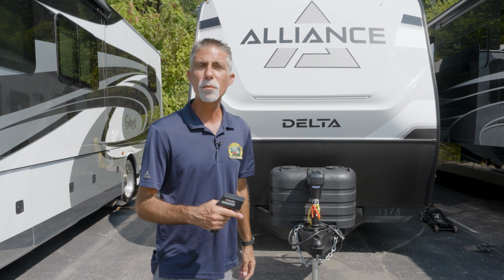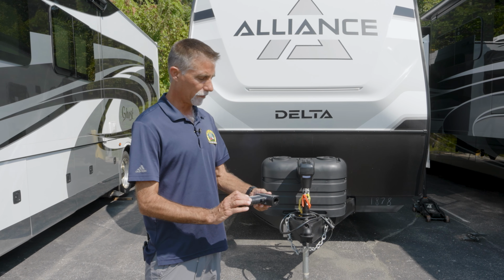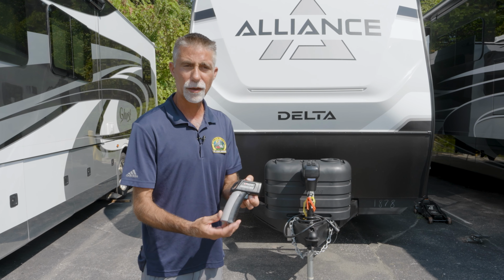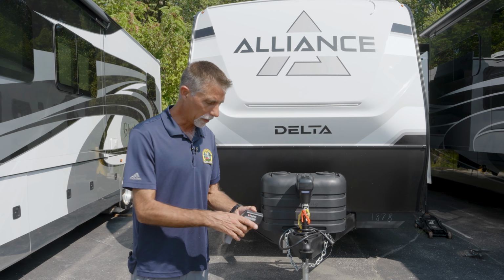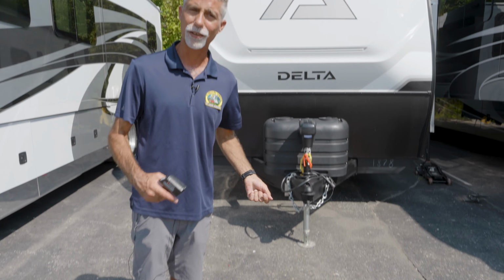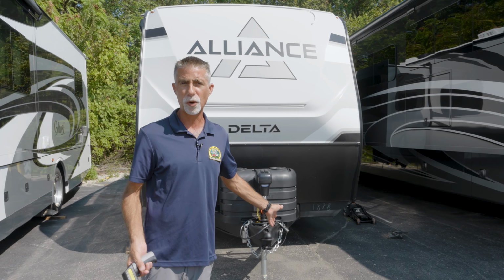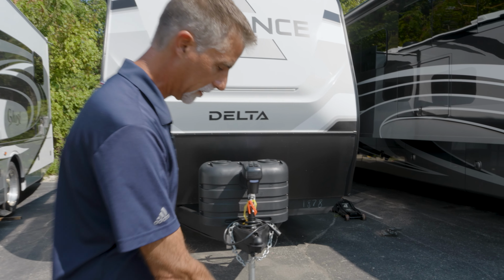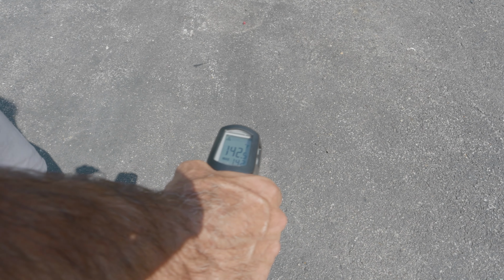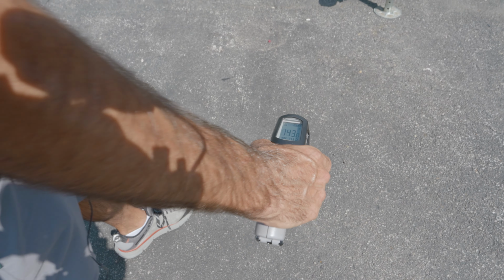Okay, it is a few minutes after 3 p.m., and I have borrowed one of these infrared temperature guns from one of the technicians because I wanted to see how hot the pavement is right now. We know that when we went inside at 1 o'clock, it was 101 out here in the shade in that tree over there. So let's take a look at the pavement here, you guys, and see what this says. There you go. 142.5 degrees Fahrenheit on the pavement.